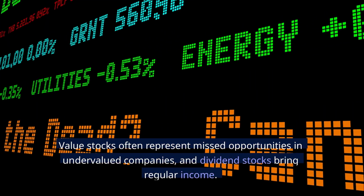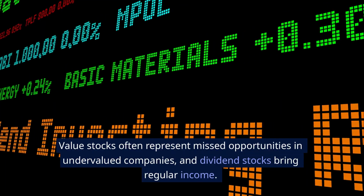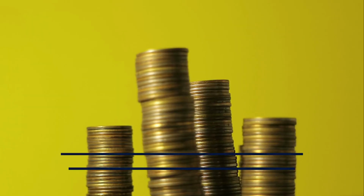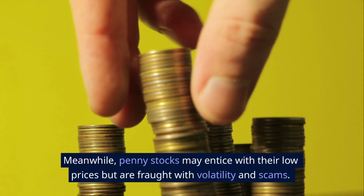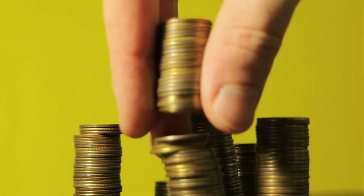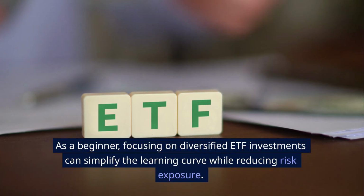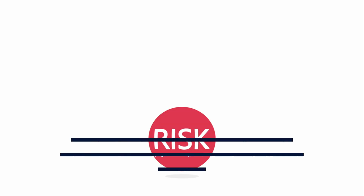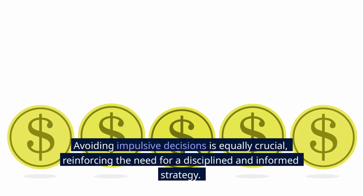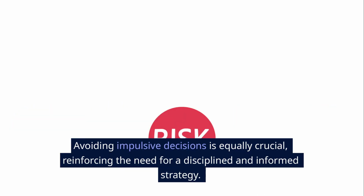Value stocks often represent missed opportunities in undervalued companies, and dividend stocks bring regular income. Meanwhile, penny stocks may entice with their low prices but are fraught with volatility and scams. As a beginner, focusing on diversified ETF investments can simplify the learning curve while reducing risk exposure. Avoiding impulsive decisions is equally crucial, reinforcing the need for a disciplined and informed strategy.